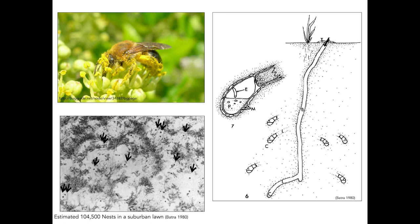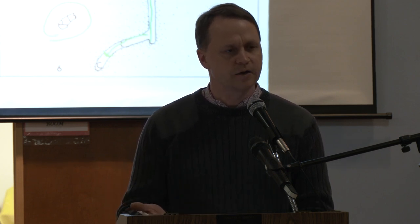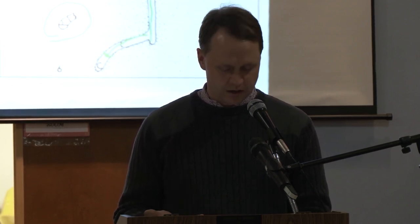So here's the queen, here's the female bee. It digs a central tunnel. And then it branches off. So here's the one it's working on, but then here's another little bee, little bee, little bee, little bee, little bee. And this is what it'll look like in your lawn. And this was a study done in 1980 in suburban Maryland. So just think Brockton, but down in Maryland right there, on a 1 acre lawn.